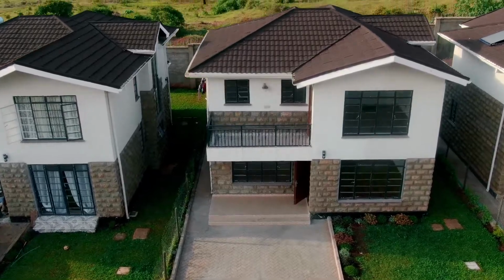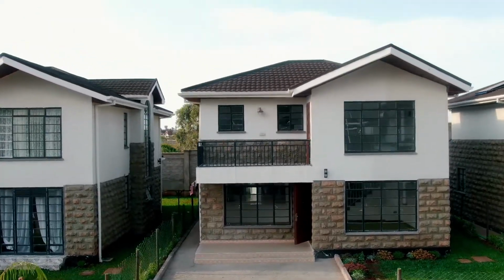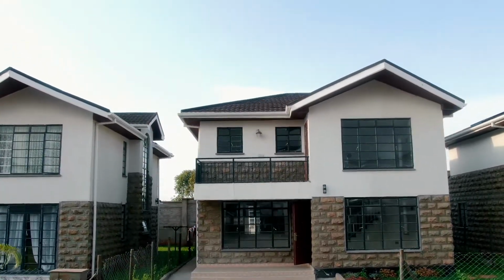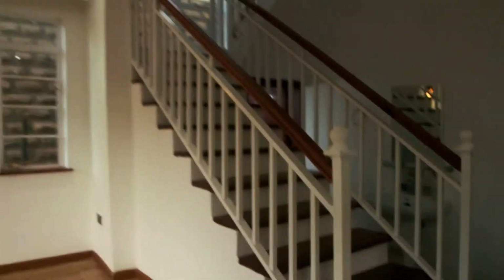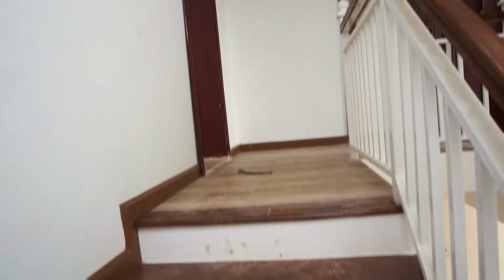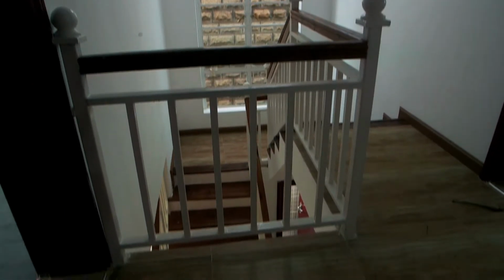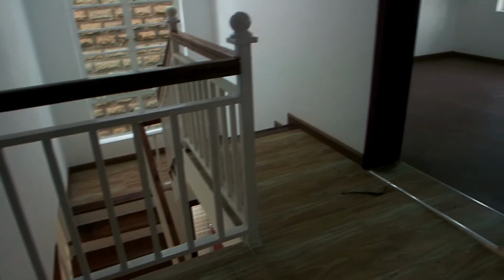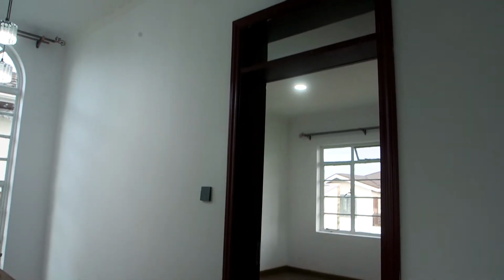We have 4 bedrooms in total, 1 room downstairs and 3 upstairs. They are all en suite. Let's check them out. Let's take a walk upstairs and see what we have. But before that, we can't ignore these beautifully done stairways. They are short and precise exactly as how it should be. Nobody wants to take countless steps upstairs.